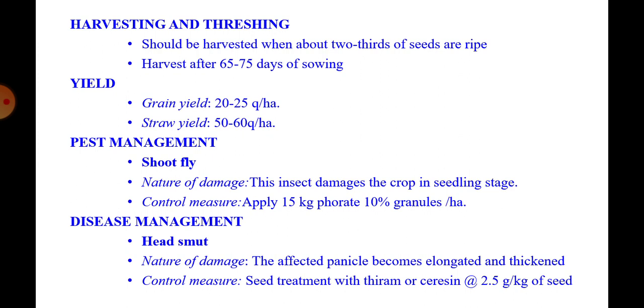Harvesting is done by cutting the plants close to the ground level and bringing them to the threshing yard. Threshing is done either by beating the plants with a stick or by trampling the plants under the feet of bullocks. Near about 20 to 25 quintal per hectare grain yield we will get, and 50 to 60 quintal straw yield.